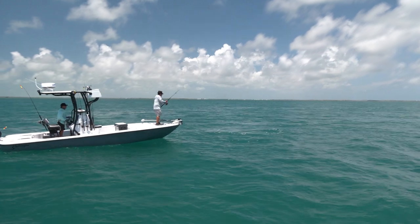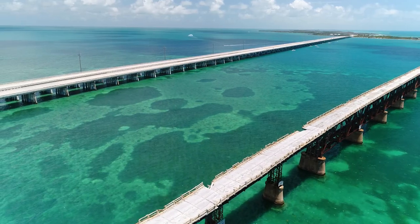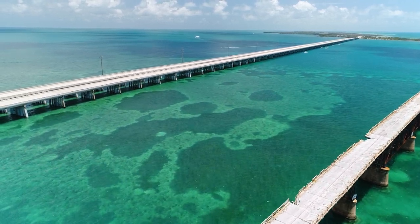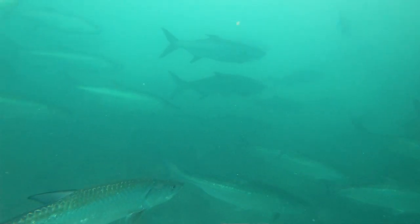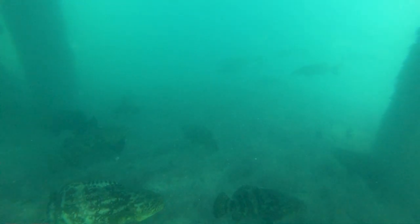In the Florida Keys, we're so fortunate here. It's 150 miles long. You've got, I think, 42 bridges along the Florida Keys, and pretty much every single one of those bridges is gonna hold some kinds of fish. Some of them are gonna hold more tarpon than others. Some of them are gonna hold more permit than others. Some more goliath groupers than others, and snappers, and people are fishing all up and down these bridges.